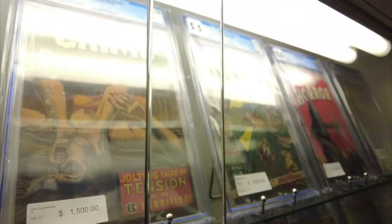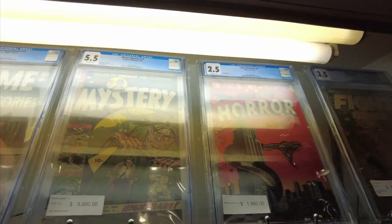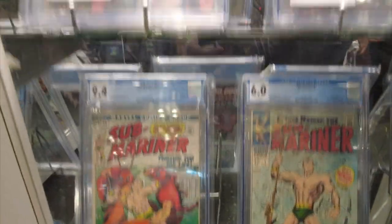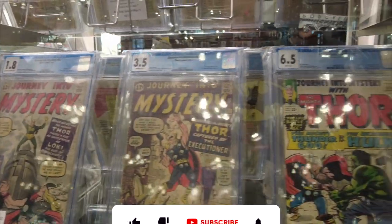All right, it's cool to see all these books together in one case. A little strangulation. For some Mariner. Or the first Loki, right?